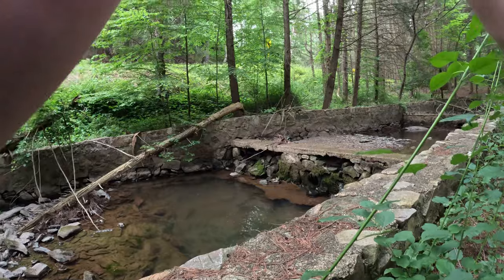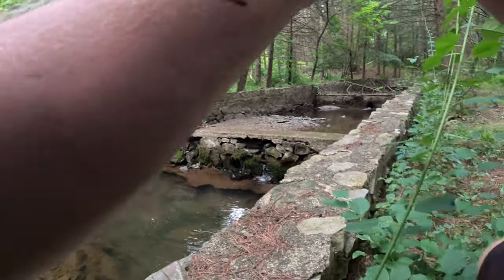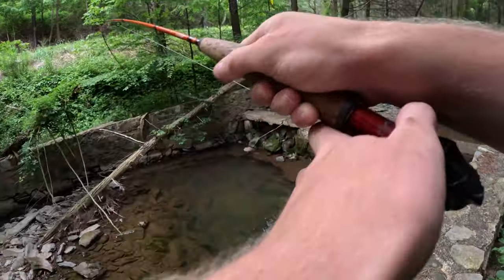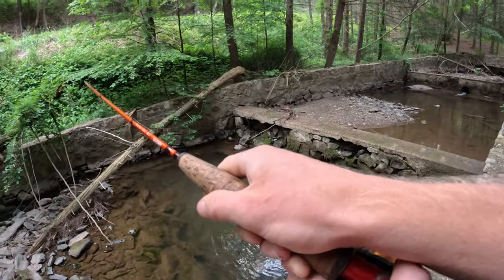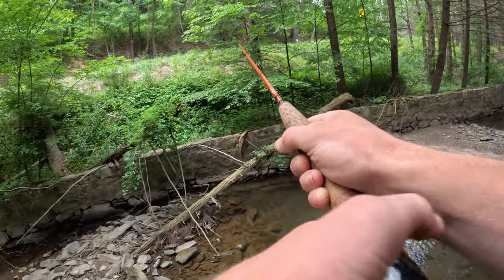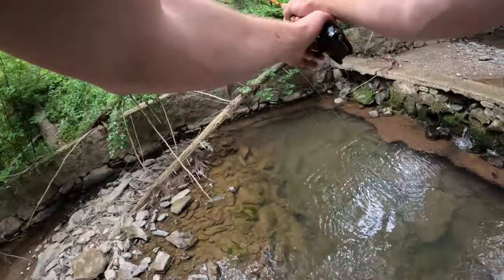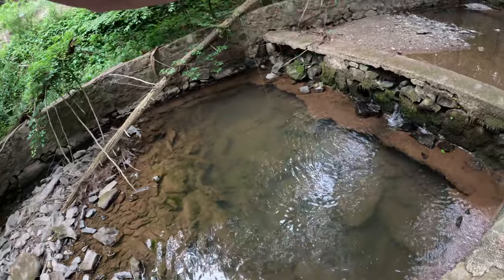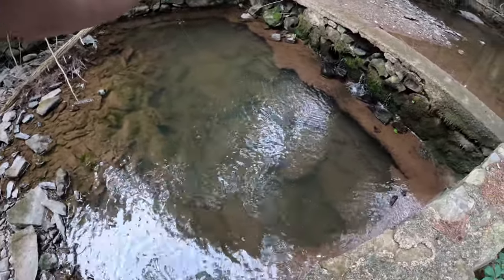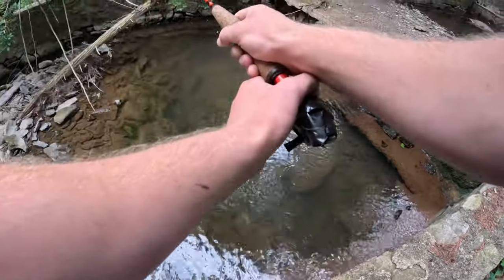Got him. Got him. That was sick. Sight fished him. Watched him eat it. He got bigger than the last one, maybe. Make sure he doesn't frame me on these rocks here.